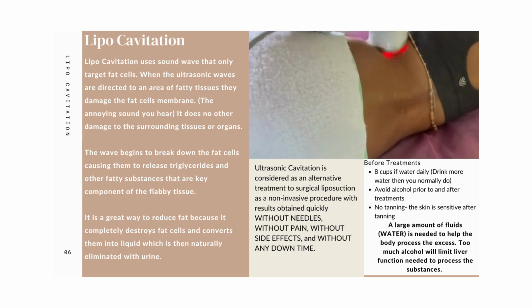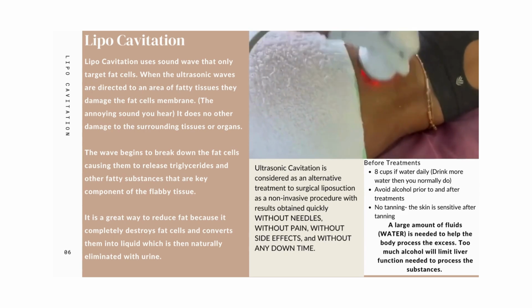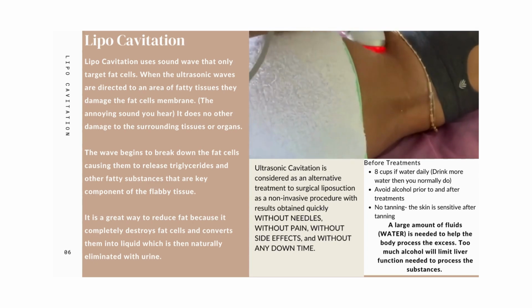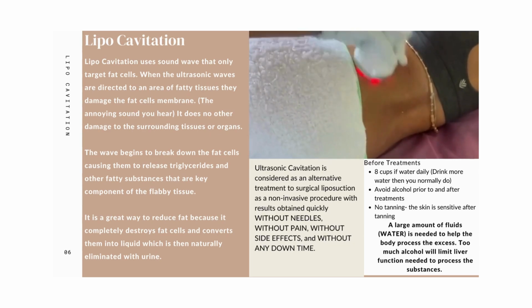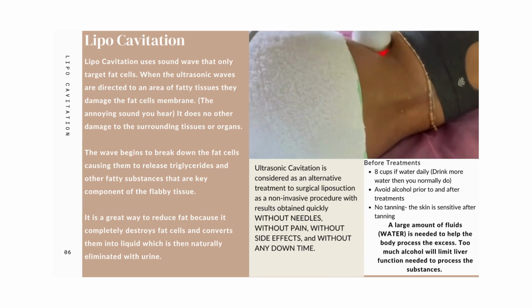If you've ever gotten body sculpting services done, you always hear the body sculptor say, make sure you drink plenty of water before and after your service, because the more water you drink, the more it's going to be able to eliminate that fat as liquid, and you will eliminate that through your stool, your urine, as well as your sweat.